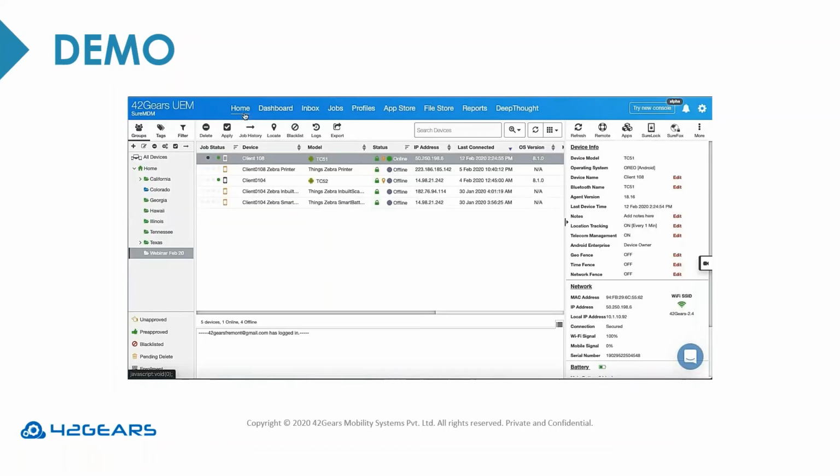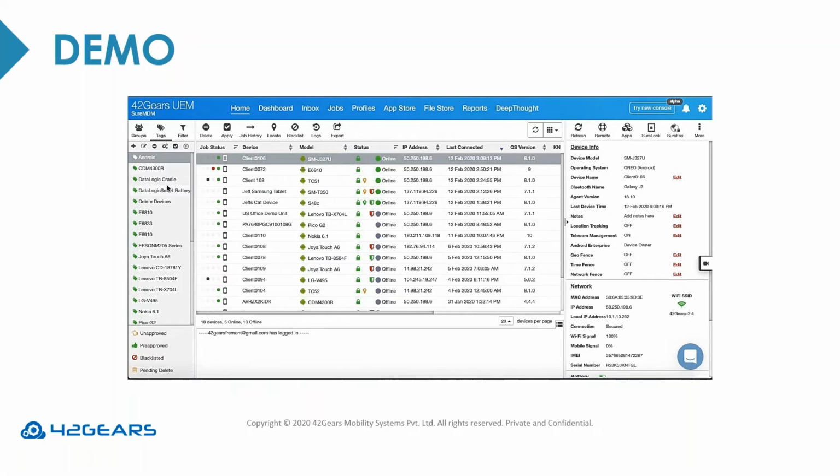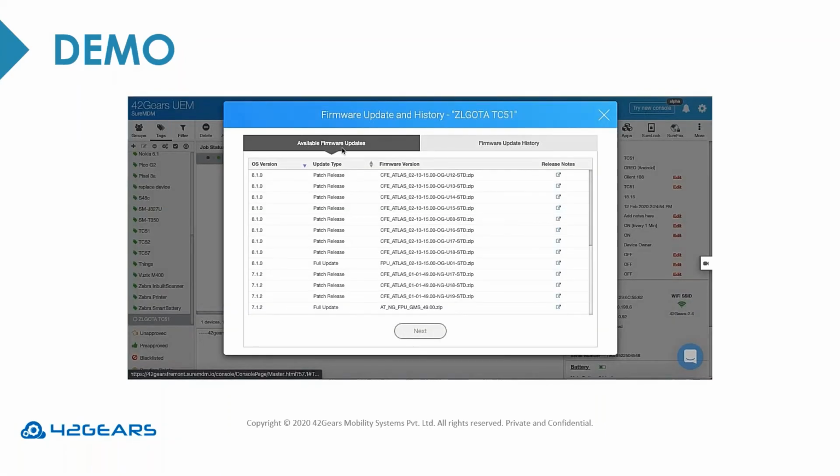Once done, you can go back into Home, go into Tags, where tags will automatically be created for devices that are available for updates. Select the tag and it will show you all the Zebra devices that need an update. Then you can click on the arrow button and it will list down all firmware updates.